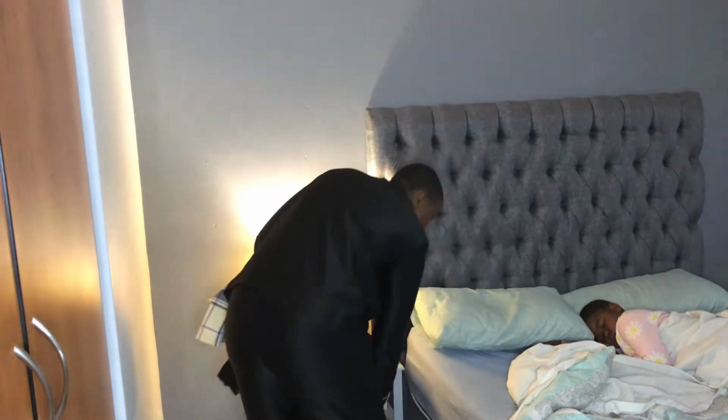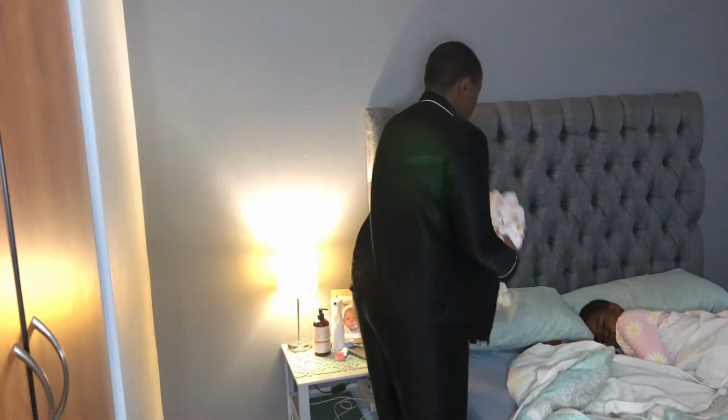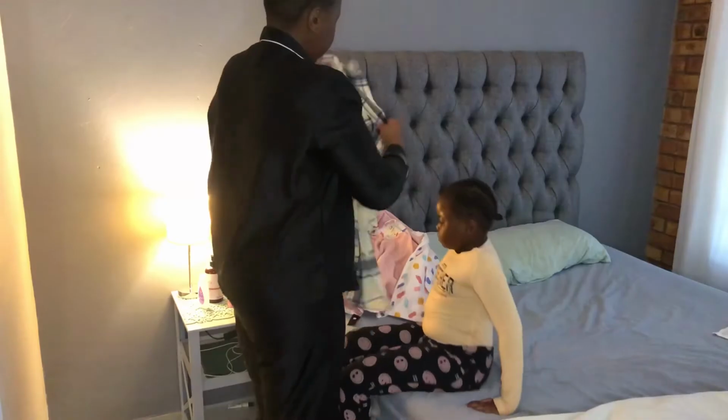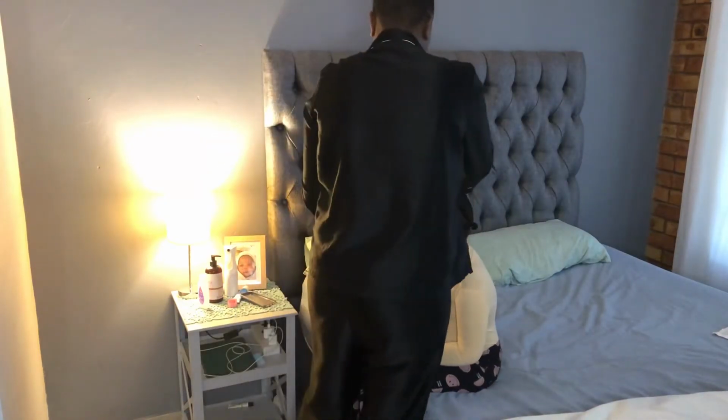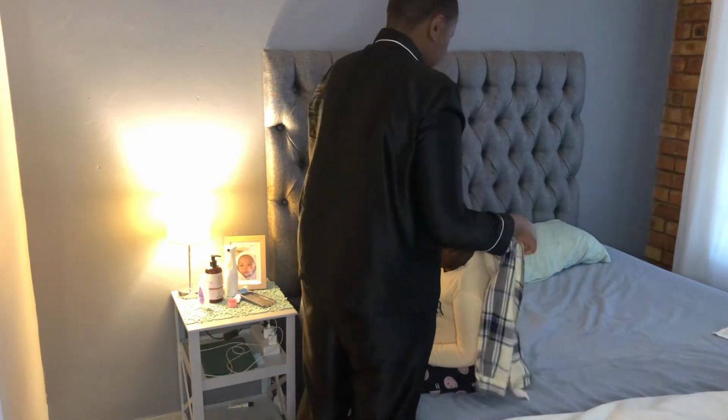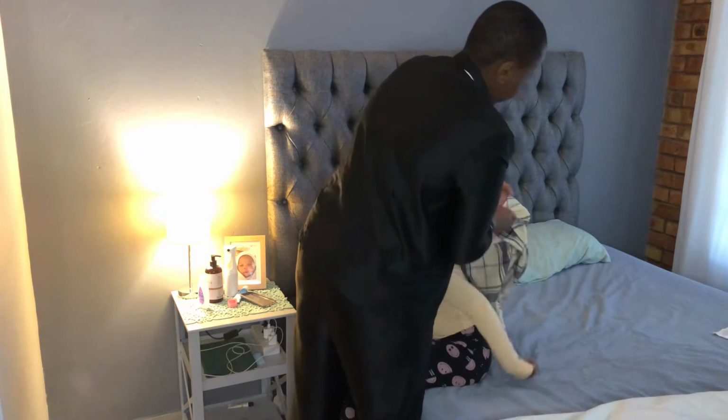And so what I've done here is just picked out her clothes. I did choose them the day before. Before we sleep, I go in her wardrobe and just check what she is going to wear. So I already knew that today she was going to wear this, so it was a matter of just picking those clothes up and then getting her ready.